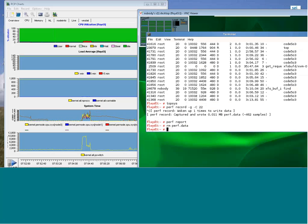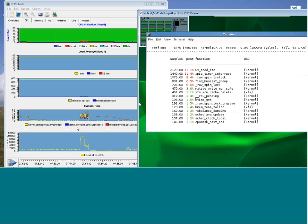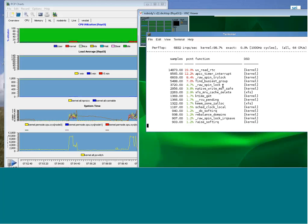Try a perf top. I'm just trying to understand the metadata activity that's happening after the flush. About ready for a break here. Okay, so we're into that high system time. Not seeing a whole lot here. See a little bit of raw spin lock. Find busiest group. Again, this is looking at the whole system where I've only got one CPU right now. That's my problem. This isn't really helping me here.